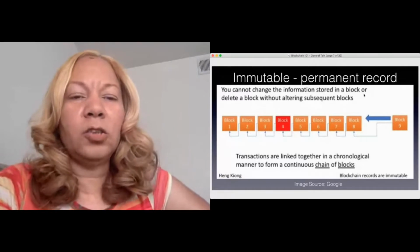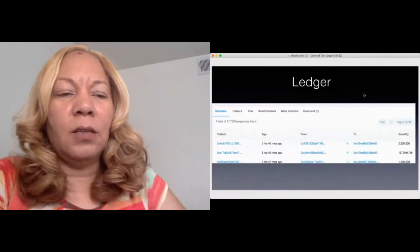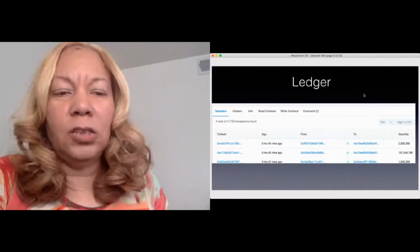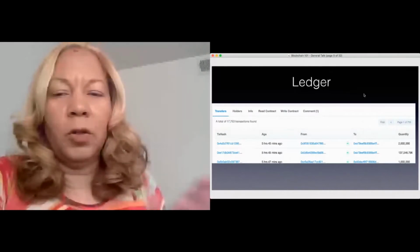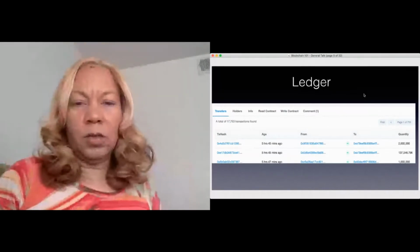And it's a ledger, debit and credit. So this is Etherscan. This is exactly what it looks like. You have a hash, you have a time or timestamp, an age. You have where it went from, where it went to, and the amount. So this is basically what goes onto a blockchain.